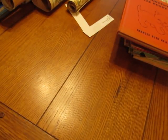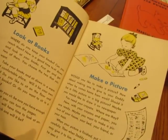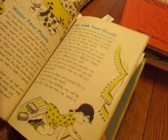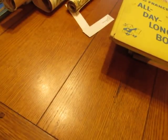Miss Frances's All Day Long book. I think this was $1 also. Yep. Again, cute illustrations that I can use the pages. I can make envelopes out of them. It smells musty, but I'll have to air it out.